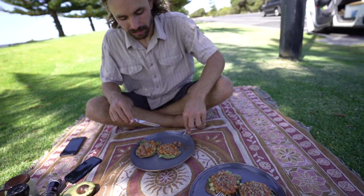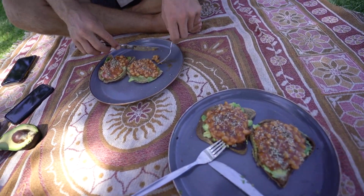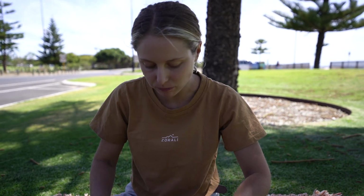Little post-dive picnic for lunch. We were so hungry after that swim. This is so good. Baked beans on toast. Yum. So how was that? It was so much fun. That was awesome. Such a good day.